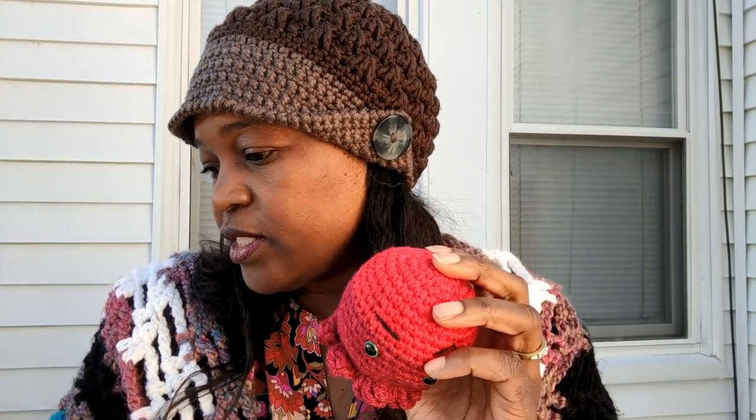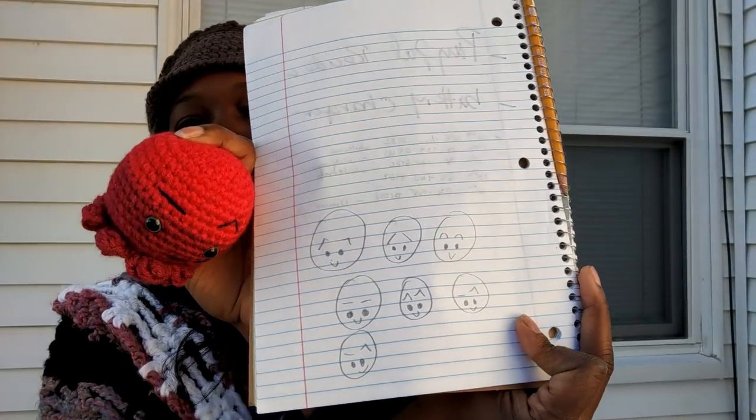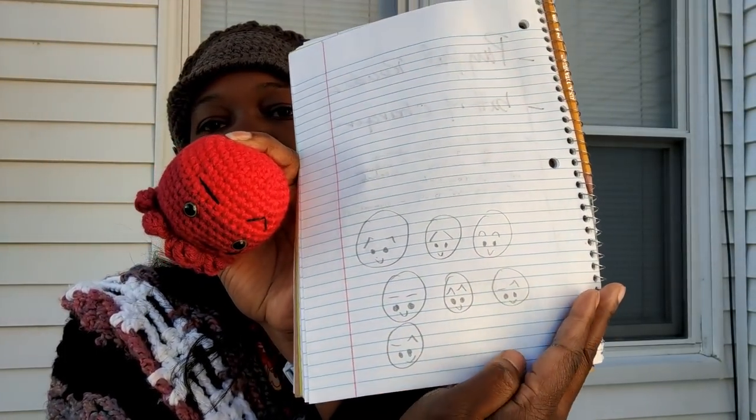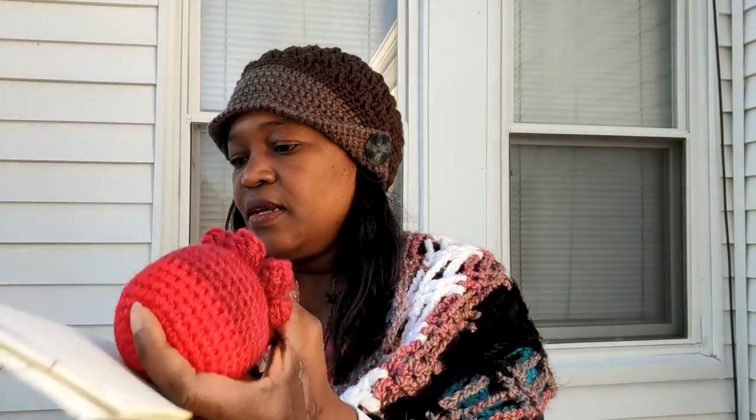So I started drawing out little circles and trying to see if it's one that I like. So this is what I did. I draw out the little circles and pick one. So that bottom one is what I ended up using on this one.